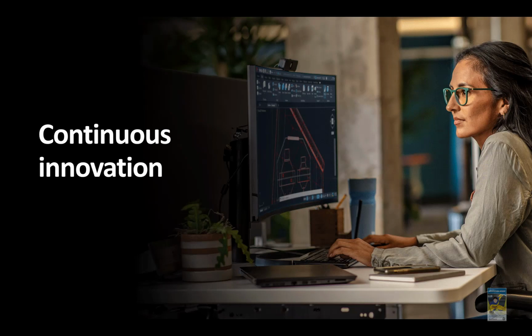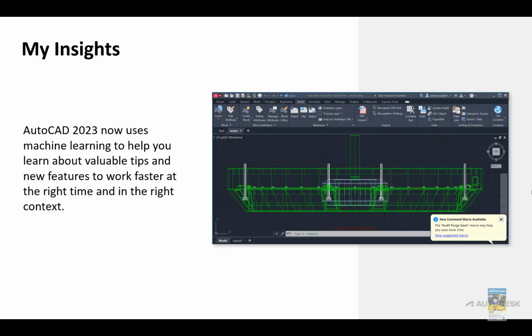Lastly, under the continuous innovation aspects, we're talking about what new or enhanced feature sets Autodesk has added to AutoCAD 2023 to make your life easier. My Insights: they talk about using machine learning now to analyze and understand what you're doing with the software, and it will help you figure out what commands you use most and how you use them. It may suggest alternative ways to do things, or say, hey, did you know about this command in AutoCAD or this system variable? That's what the machine learning aspect is in the Autodesk AutoCAD software.